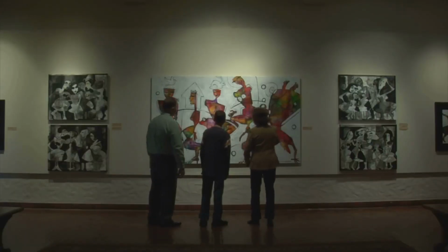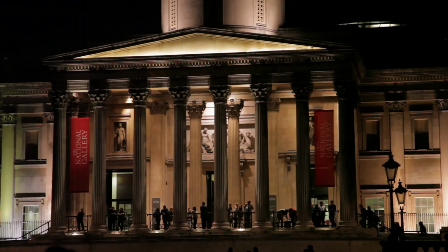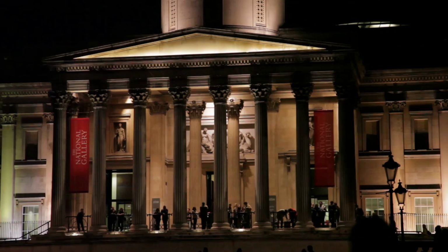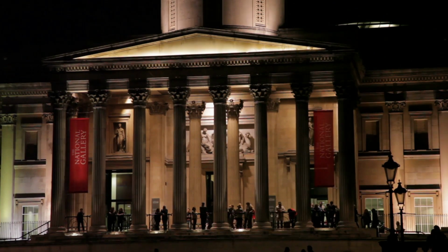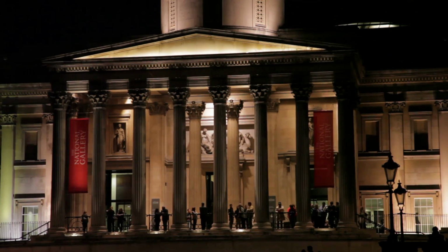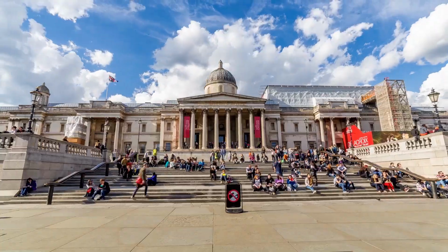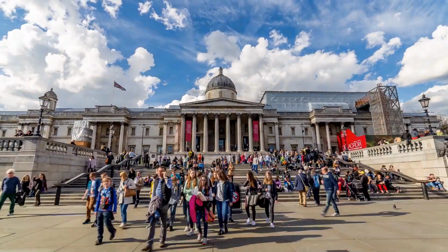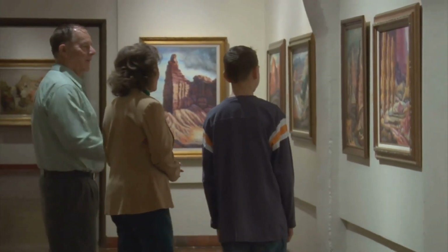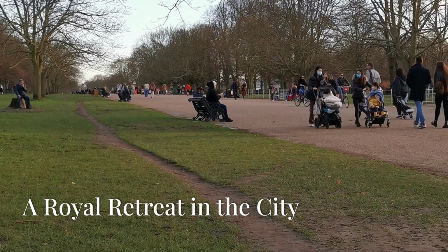Art lovers, get ready for another feast for the eyes. The National Gallery, located in the heart of Trafalgar Square, is home to a world-renowned collection of European paintings from the 13th to the 19th centuries. Admire masterpieces by artists like Van Gogh, Monet, Rembrandt and Michelangelo, all for free. It's a truly awe-inspiring collection that will leave you speechless. Just try not to touch anything, yeah?